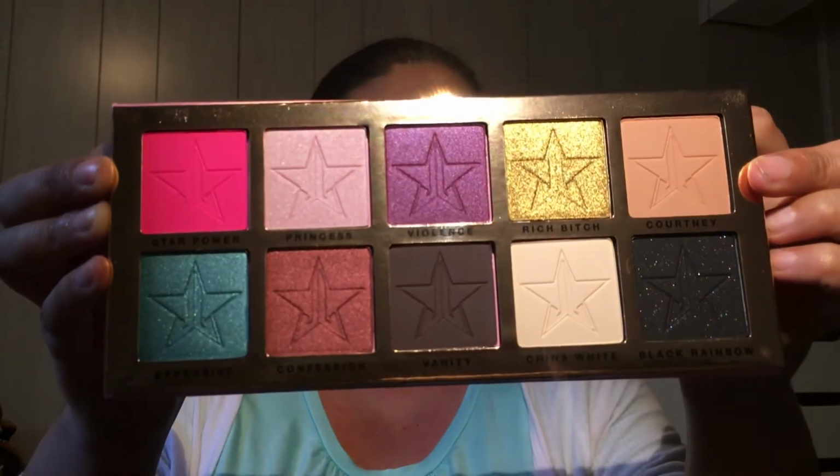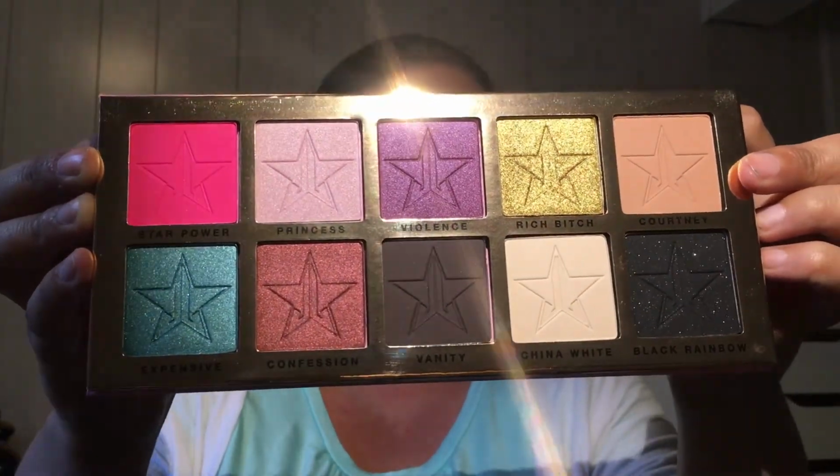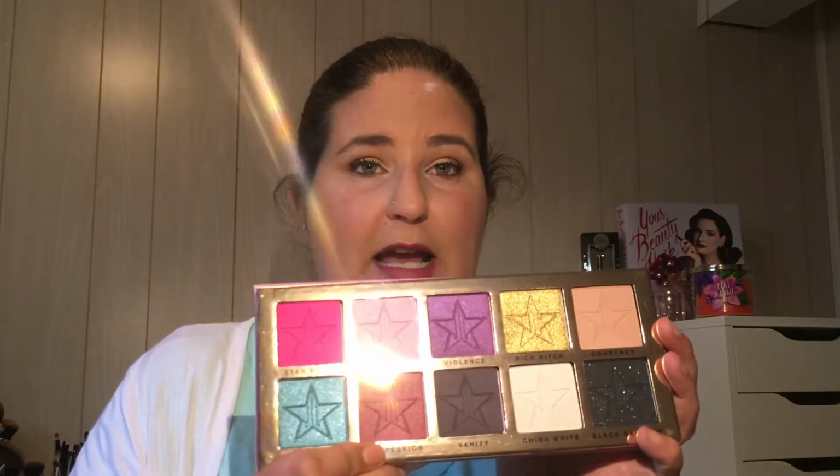It has a nice big mirror. The mirror's fairly good quality. And here's the shadows here. As you guys can see, I haven't even done finger swatches of this. I just got it. It's really pretty though. This color here, Confession, kind of has my little heart doing a bit of a pitter pat.